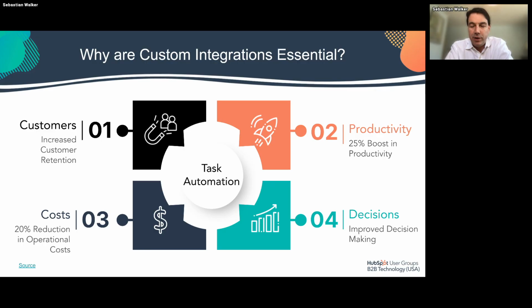So point to productivity. So the 25% boost, there's a little link there in the source, and you can look at the slides afterwards, but there's a proven 25% boost in productivity. And there's a 20% reduction in operational costs. And these are very high level numbers, and I'll let you read the article afterwards. But we see it across the board with our customers. The time and effort put into integrations, and then year after year after year, the return on investment for those integrations continues to be significant.